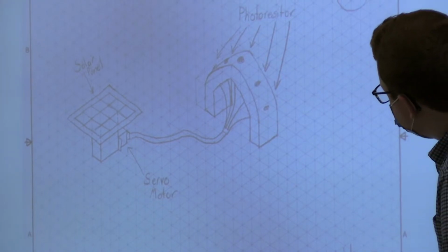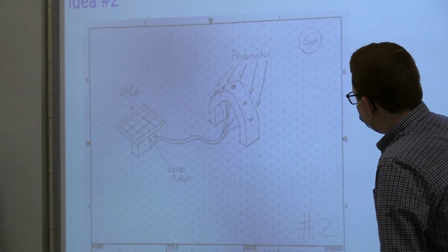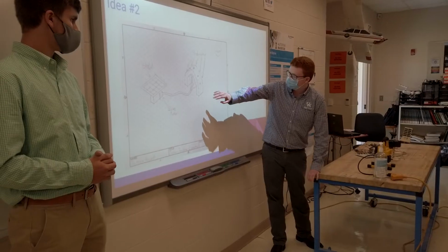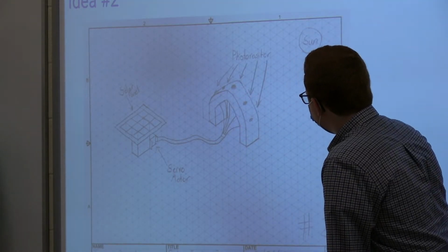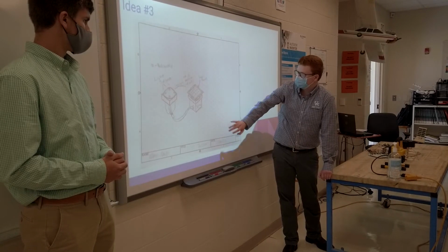This was our second idea, and this time I came up with an arch instead of a cylinder. It has the same 5 photoresistors, but this time the servo motor is off to the side, and it would have the same process as the first one.